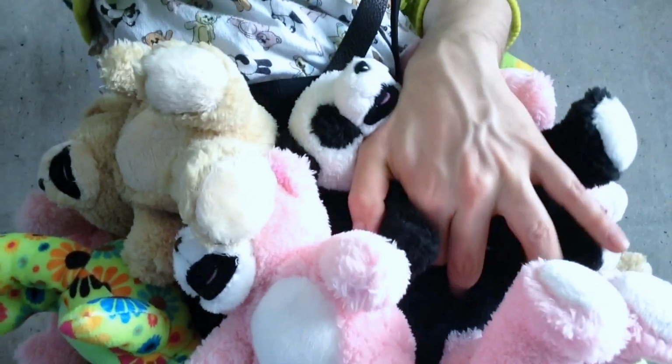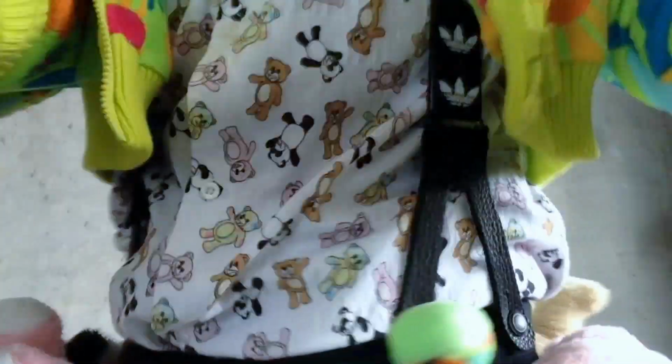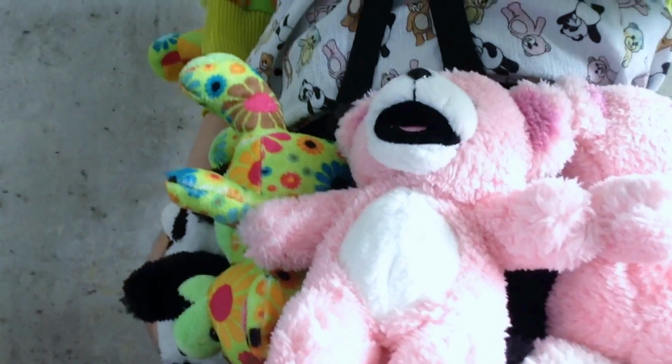And another interesting thing, they have implemented pockets here. So there's one pocket right there between the panda and the pink bear. And then on the other side is another pocket right there. And you could actually use those pockets. But I mean, at this point, it's difficult enough to walk. Could you imagine also figuring out the pocket situation?